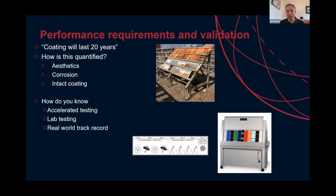And on the right, it's just one of the bits of kit that you would use. So that's the machine. So you'd put small panels in, and that would expose it to both the UV and the condensation, which in itself is a really harsh environment, but it isn't real life. It gives you an indication and it lets you compare products against each other. But if you see that as the result, it isn't going to guarantee that you'll get 20 years of real world experience. There is no damage in that, certainly, and all the other problems aren't there.